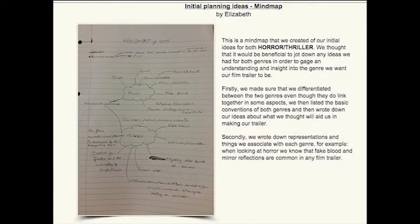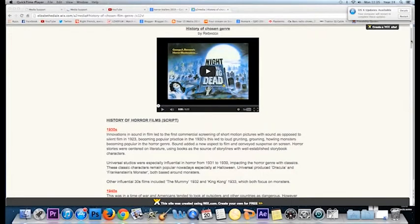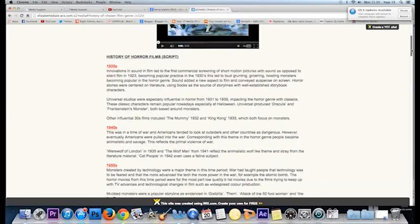We realised that horror trailers are made to create a sense of mystery and build up tension and suspense, to scare the audience and to make them feel on edge. Therefore, we knew that we had to incorporate this into our own trailer to make it successful. Whilst conducting an extensive amount of research, we produced a mind map of initial ideas of the difference between horror and thriller, and then we looked at the iconography, history and key directors of the genre. This was to make sure that we had a clear insight into the genre we would be working with.